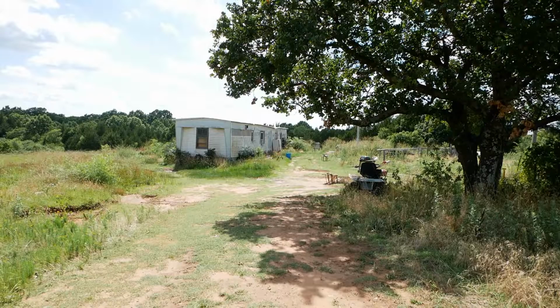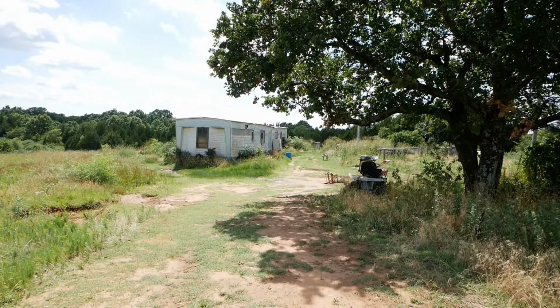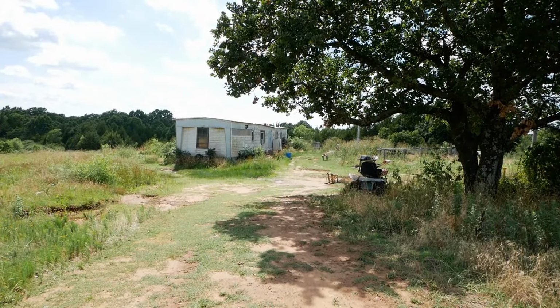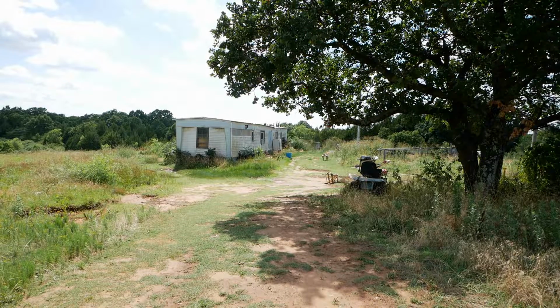But the plan with this trailer, at very most we may use it for storage for a temporary little while, because the roof is holding and it's relatively dry in there. But there's no way we would live in this place. I mean, it would have to be the end of the world before I'd live in a place like this, because it's just that bad. So I'm not even going to take you inside. I don't want to get fleas all over me, and trust me, it's just a junk trailer. This is not what we're going to live in. In fact, it's a liability for us. So we're going to have to figure out what to do about this.